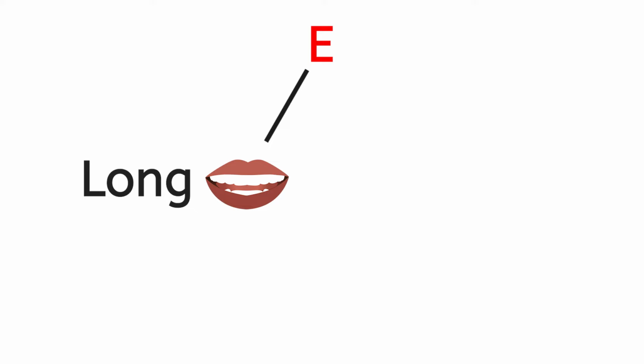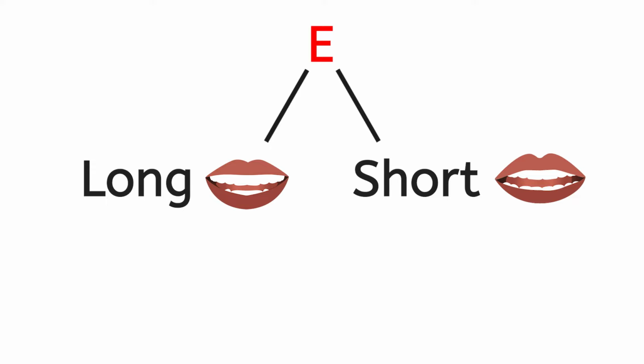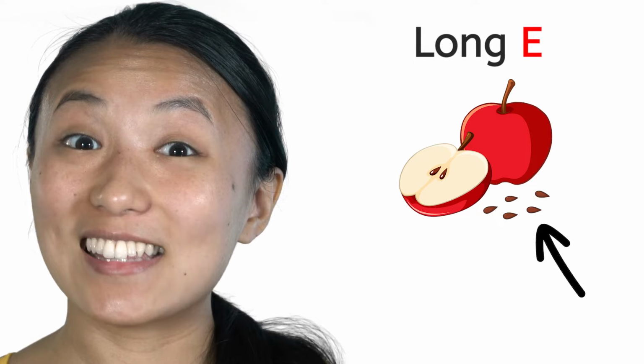When we start reading, we have to remember that when we see the letter E, it could be making its long E sound, but it could also be making its short E sound. Let's practice saying words and listening to sounds so we can hear the difference. I'll show you a picture. You can say the word. Let's do this one first. What are they? Seeds. What sound do you hear? Long E or short E? Say it with me. Seeds. E. That's long E.